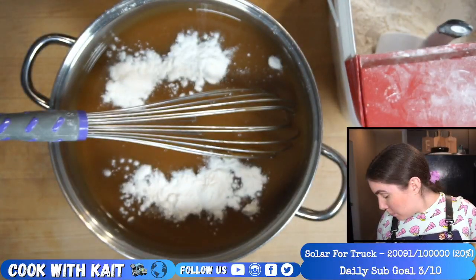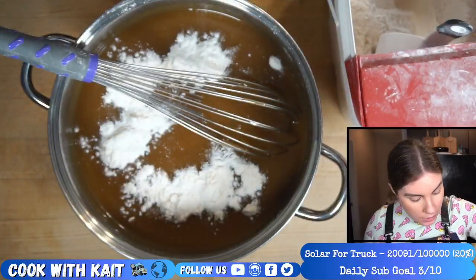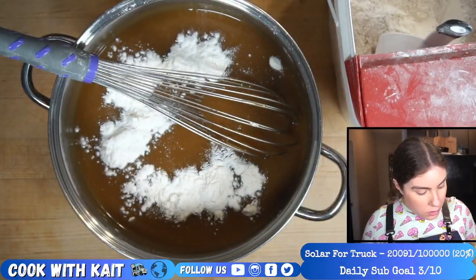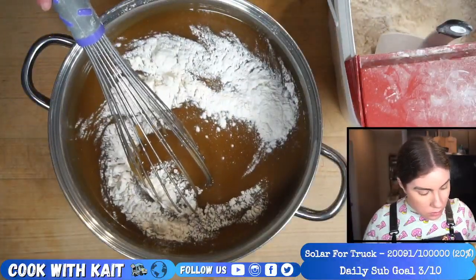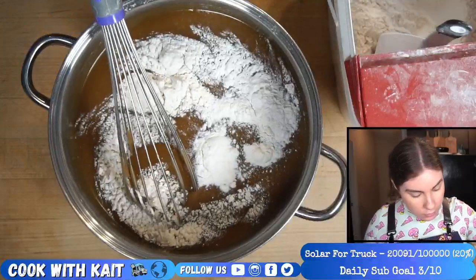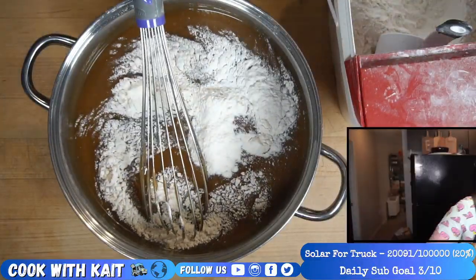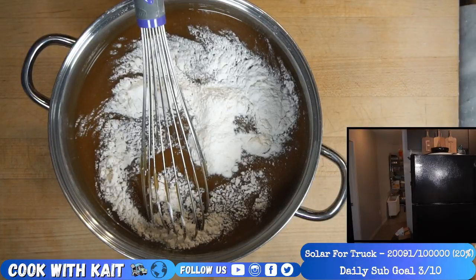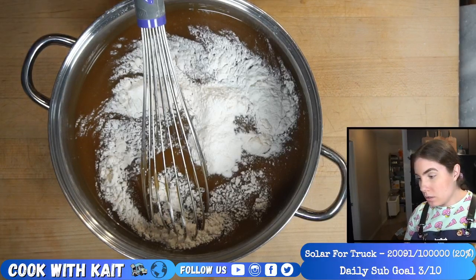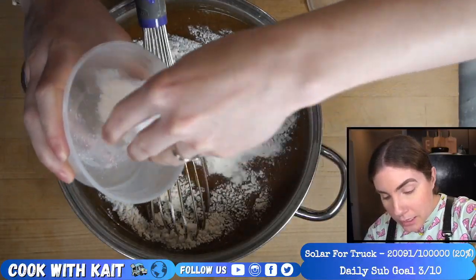So you need 6 tablespoons of flour. That's 3, 4, 5, 6. We'll add the salt, 1.5 teaspoons. Put some bourbon into the bottle to use it up. That is a good idea.